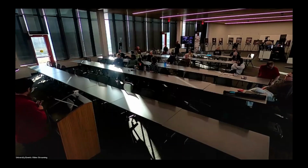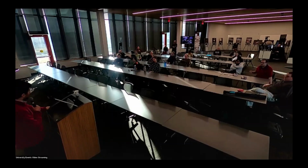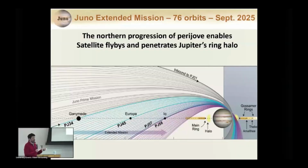So the moon you missed was what, Callisto? Yeah, there was no Callisto flyby. It can't be done. Just one thing, I guess, this image misses out on the 3D effect. So it's true that as the orbits go by, you cross the equator closer and closer to Jupiter, but then the moon needs to be there when you get to Io's orbital location. And that just doesn't work out for Callisto.